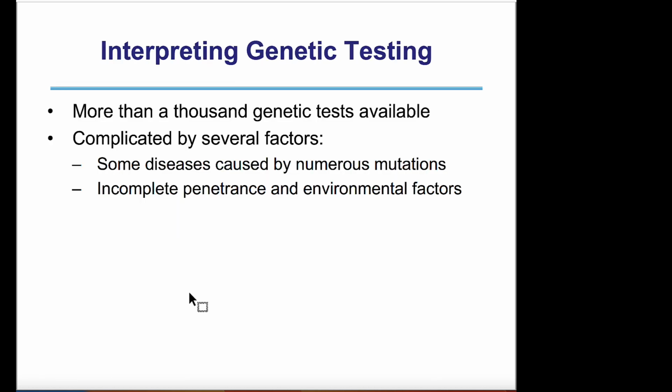So how are the results from the genetic test interpreted? There are so many different genetic tests available, and they take the results from the test to help parents or individuals understand the severity of potentially having a child that is affected. Also, there are other factors that come into play, which we'll talk about in the upcoming chapter. There are many factors that can contribute, whether it's different mutations, incomplete penetrance, or environmental factors. With incomplete penetrance, you could have the gene for it, but it may not show physically. So that's what incomplete penetrance is.